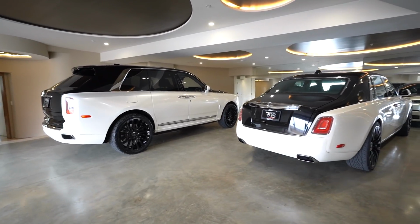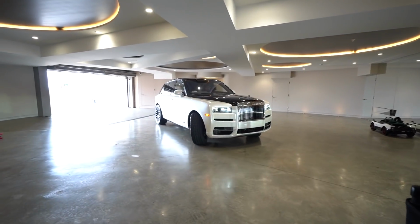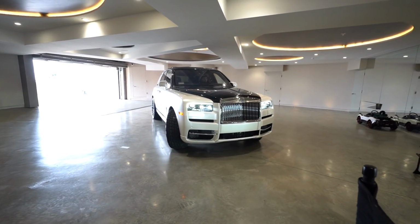They both have matching Mansory 24-inch wheels. This guy's got Nitto all-terrain tires. And the Phantom has better street tires, obviously. These two cars are amazing looking together. You're not gonna see two Rolls Royces like this.